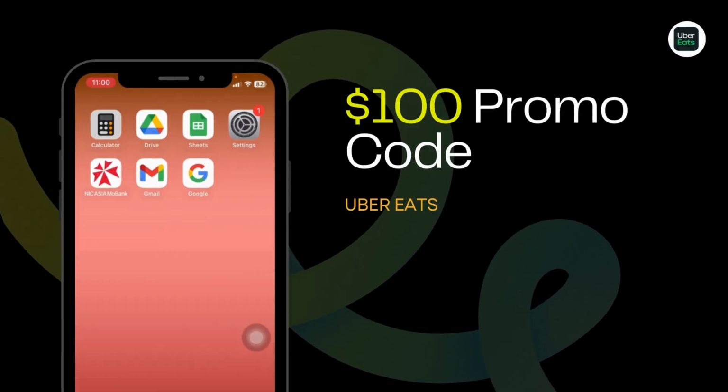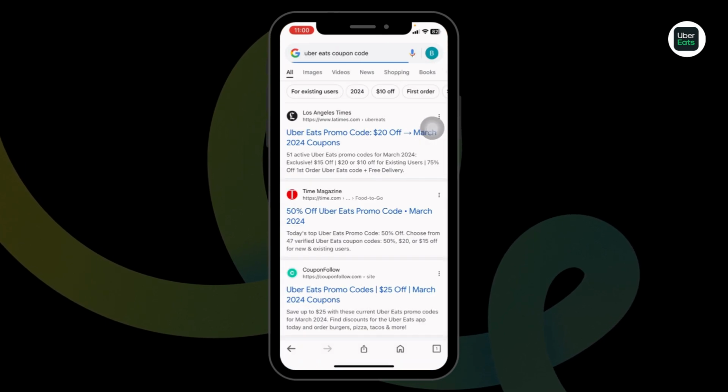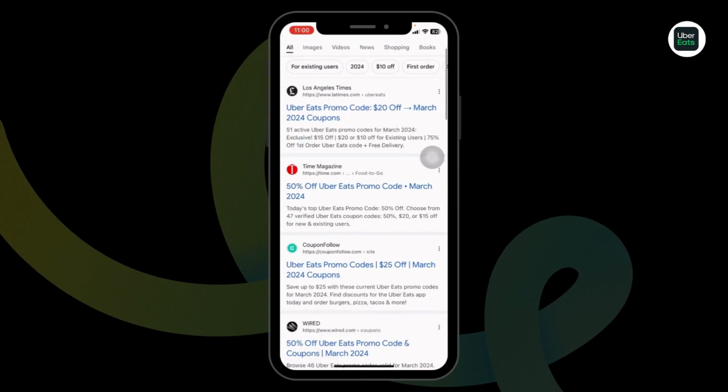How to get $100 Uber Eats coupon code. Let's get started. Launch your preferred browser. Now type in Uber Eats coupon code and search for it. With that, different website links will appear. All these websites will provide you coupon codes for Uber Eats. So go ahead and open any of these.